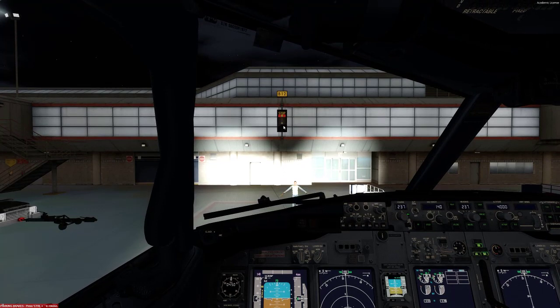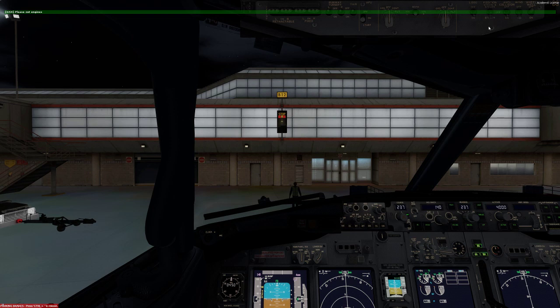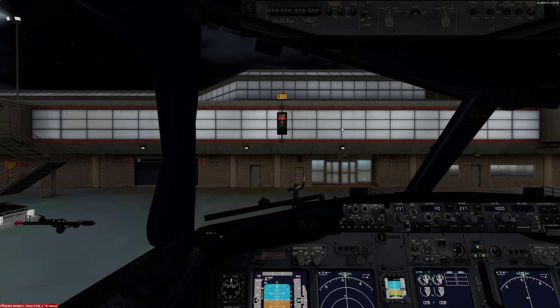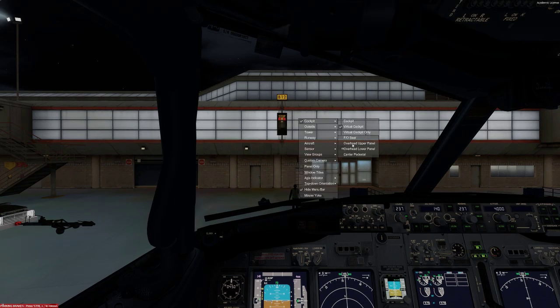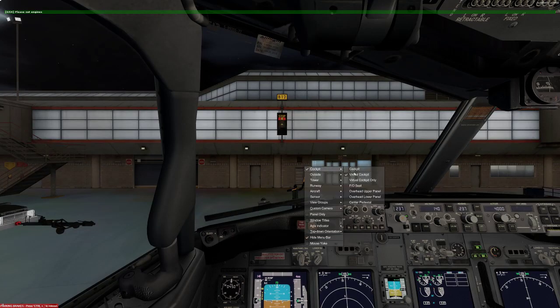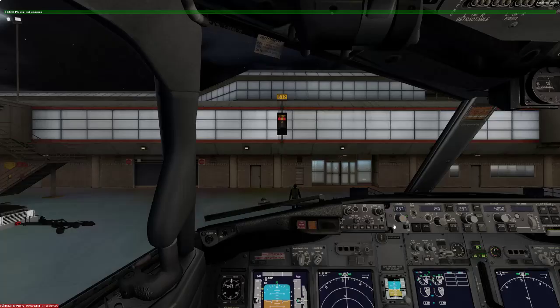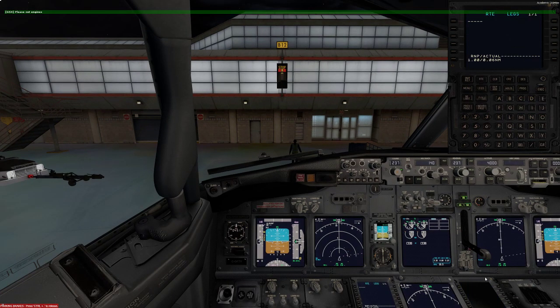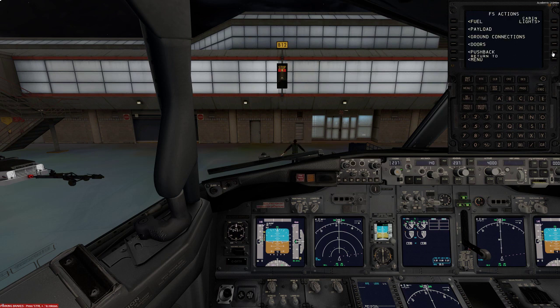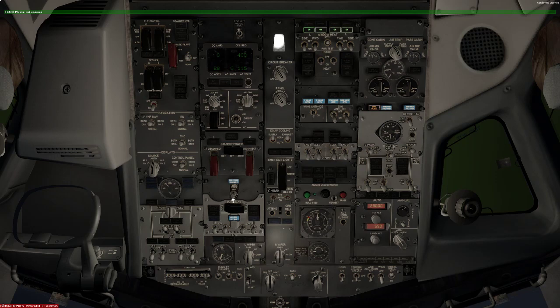Alright, so we're back at the gate. Let's go ahead and turn off those landing lights now. Put the strobes back to off. Lights so we can see what's going on. Okay, that looks good. So let's go ahead, connect some ground power. Okay, over to ground, APU off.